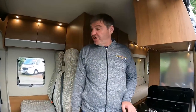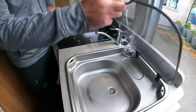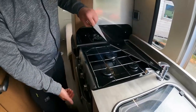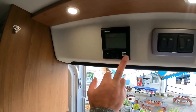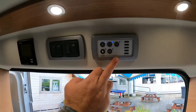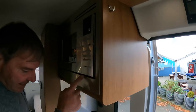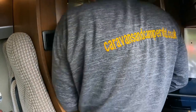So, moving on to the kitchen. You're going to get what you get on most camper vans, really. We've got the sink, quite handy for washing pots. Three burner hob, grill, oven. Just while we're here, we've got the Truma Combi, so that's going to be electric and gas on the water. And the blown air heating, lights. Nice, simple control panel, actually. Microwave.